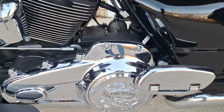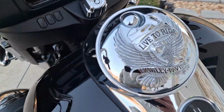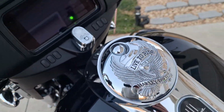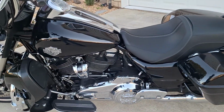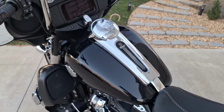Okay, did some of the little stupid stuff, the covers. I did that and did this cover. Not because I'm in love with this live to ride thing, it's just because those were both plain disc, and it was just too much bare chrome, with nothing there.